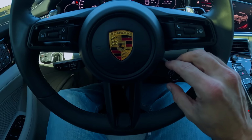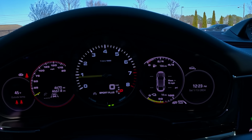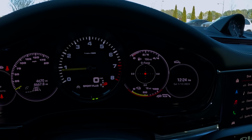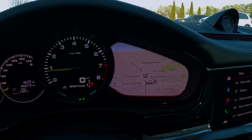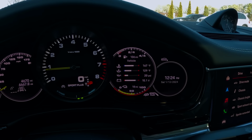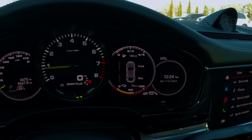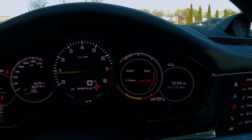So here's the drive modes. Let's look and see how the digital gauge cluster changes. All right, so if we come over here, okay, there's your energy flow, e-consumption, boost assistant, G-force meter, last lap time on your Sport Chrono. There's your map, drive time, distance, average speed. Here's your vehicle information, oil temp, oil pressure. Here's your tire pressure, drive distribution, front wheel. This is all-wheel drive, so when you do a 0 to 60 pull, you don't have to worry about chirping the tires. So there's the drive modes.